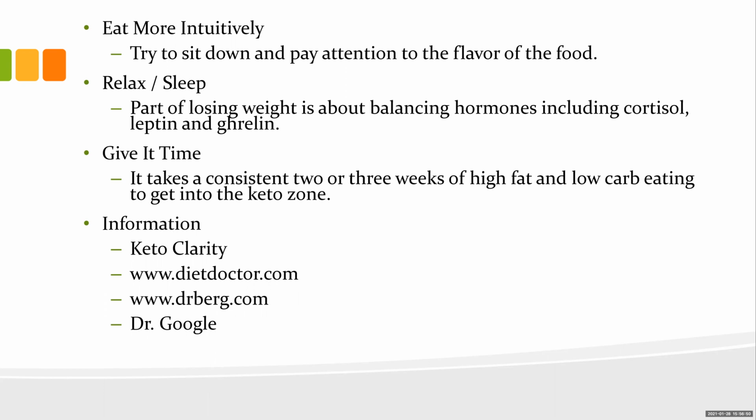Relax and sleep are super important. Part of losing weight is balancing your hormones, and that includes cortisol, leptin, and ghrelin. Leptin and ghrelin have to do with your insulin and your pancreas, but cortisol has to do with your adrenals. I know we talked about that in that intro class a couple weeks ago, but the cortisol is what really keeps us awake at night. It should be dumping in the morning.